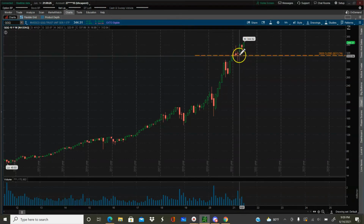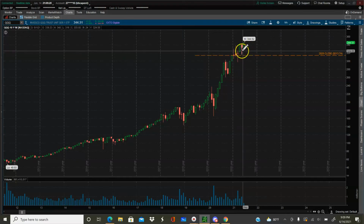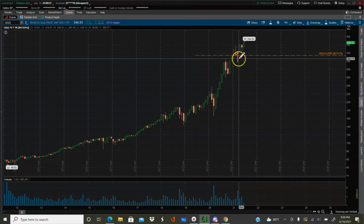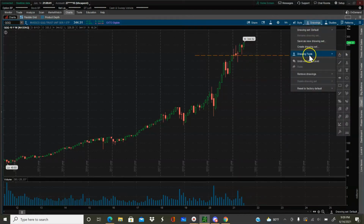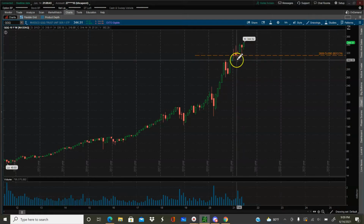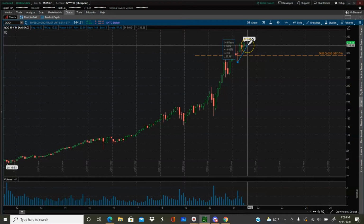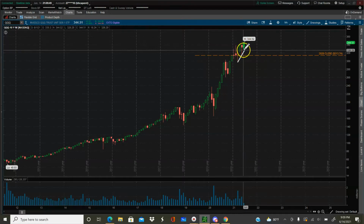Lots of tug of war here for the first three months, and then mostly higher lows on this monthly chart. So I'm just going to change this to a trend line so I can make note of that underlying sentiment on the monthly chart.